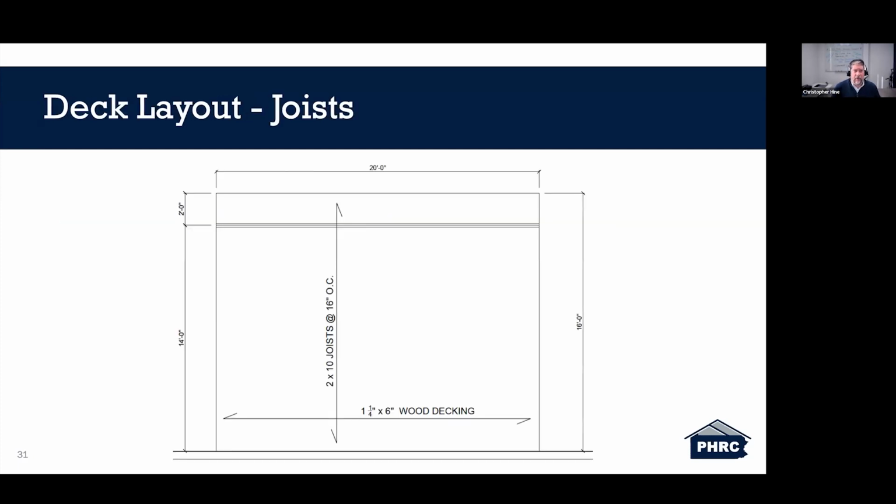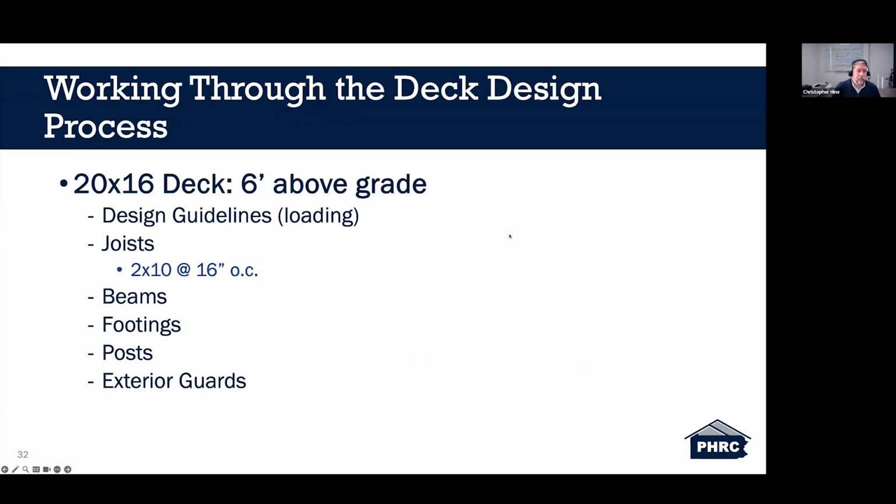So looking at this layout, we now have our decking, and now we have 2x10 joists at 16 inches on center, and we know that at some place this beam has to be pulled in because we are going to have a cantilever. All of our design requirements or presumptions had a 14-foot span, with the remaining being a cantilever. So we also have our location of our deck beam. Again, deck joist, we're going with looking at 2x10s at 16 inches on center.